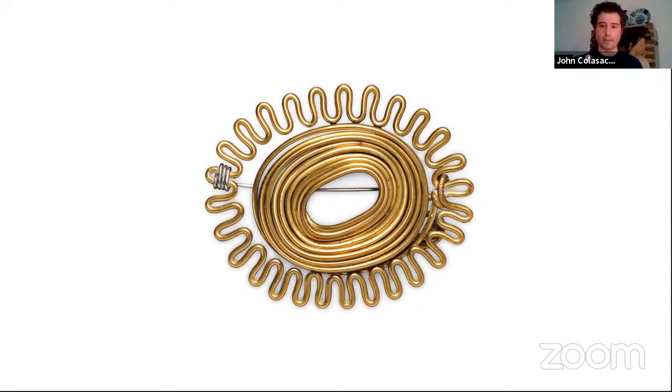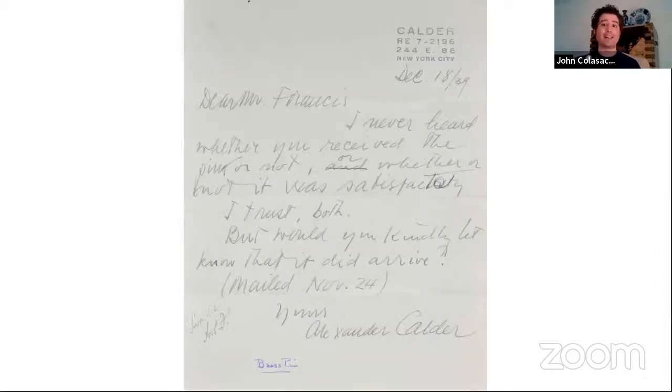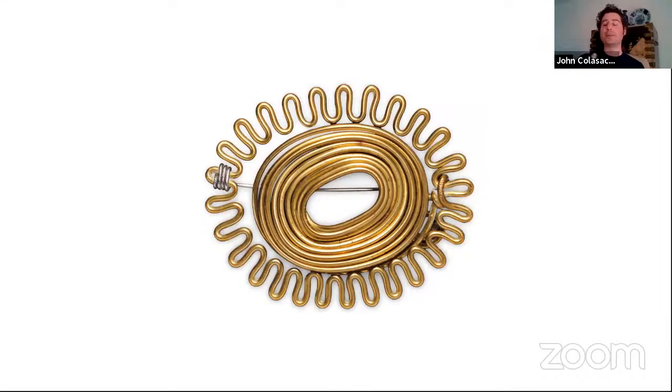And one thing that I love about this, we're going to bop ahead just a moment. We actually had the letter from Calder to Francis. And I love the shade in this letter. I don't know if you can see it on your screens, but it says, I never heard whether you received the pin or not, or whether or not it was satisfactory. I trust both. But would you kindly let me know that it did arrive? Mailed November 24th. So it's just got that. We never get lots of documentation, and this piece actually had it.